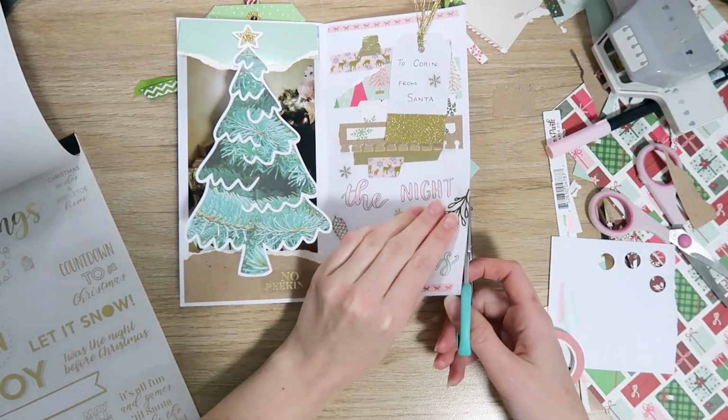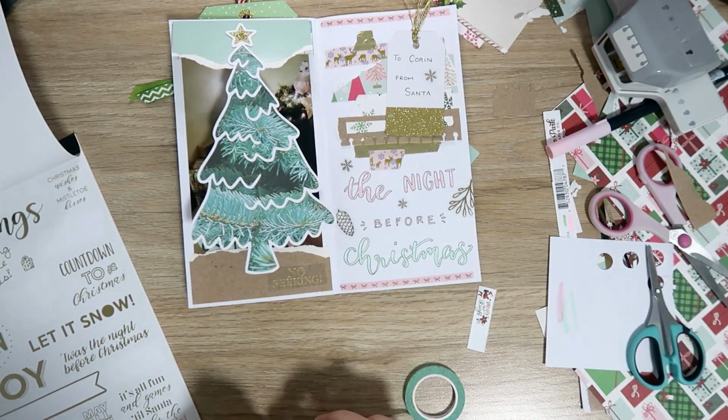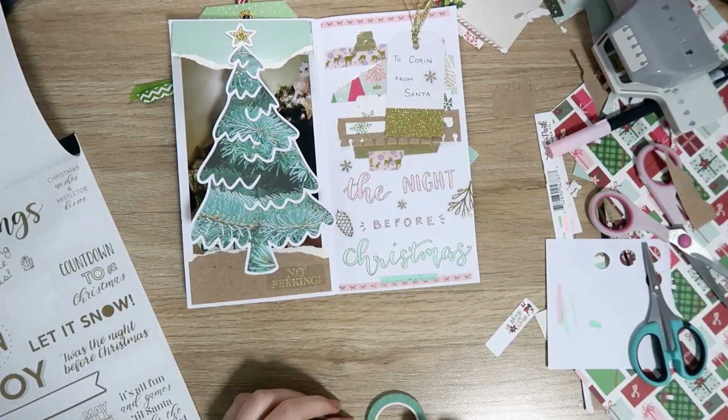And now I'm going to come in with that mint washi. It's the same width, just a tiny 5mm one, but this one has gold foiled little speckly stars all over it. It's really pretty. And that is day 24 done. We're almost there.